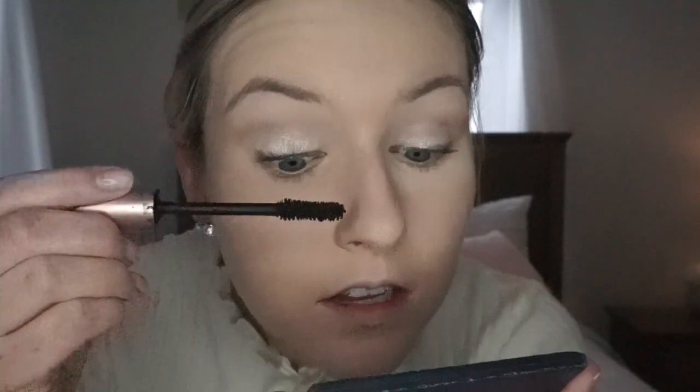Okay, and then to finish off the eyes, I'm just going to be using the L'Oreal Lash Paradise mascara. This stuff is amazing. I was a Falsies girl for the longest time, the one in the purple tube, seriously since high school, but as soon as this mascara came out, I can't use anything else. And it doesn't run throughout the day. Your mascara stays on, and you don't have little black flakes on you by the end of the day.